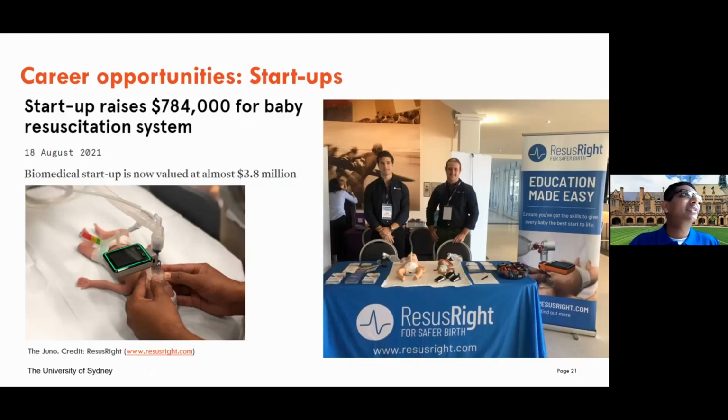And of course, there are opportunities to start your own company as well. This is actually something that was recently announced just a couple of weeks ago. Two of our students, Matt and Matt, founded their own company, Resus Right, based on their final year project. They're now doing their PhDs while also running their own company. They've recently gotten almost about $800,000 worth of funding, and their startup is valued at around 3.8 million. So there's an opportunity, if you've got cool ideas, if you've got a great team around you, to take what you've learned and follow this entrepreneur pathway as well.